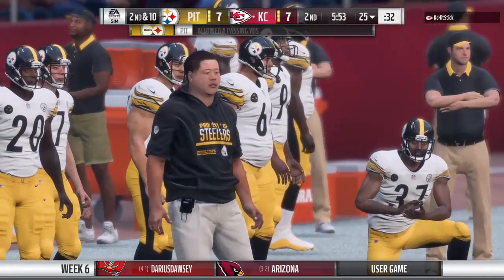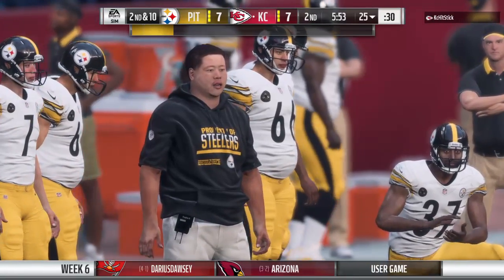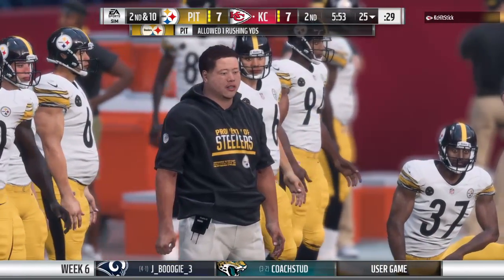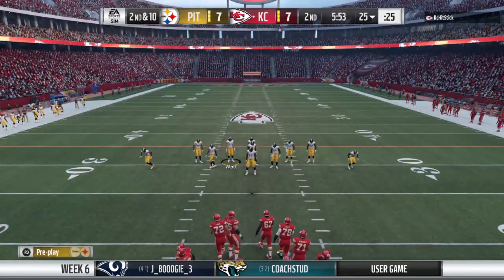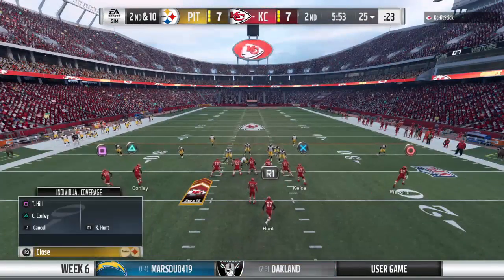Well, too much oomph, too much mustard there on that pass. Yeah, really turned it loose, didn't he? Really cut loose with that one. Sharp, strong. Didn't lead to a completion, though. Made it very difficult.